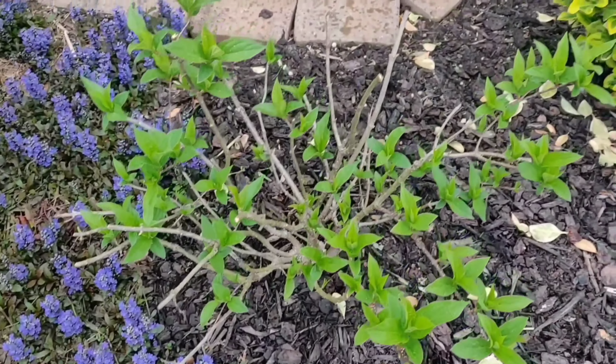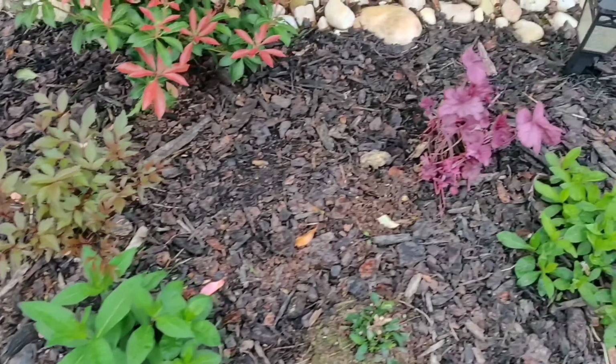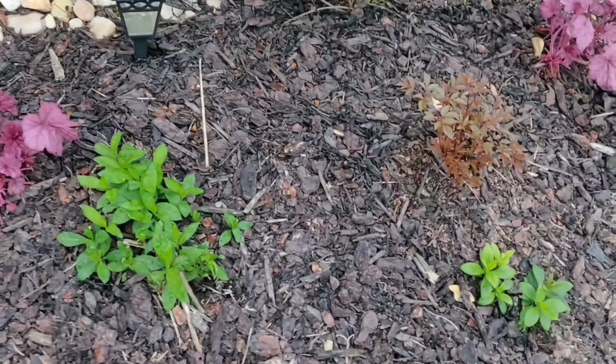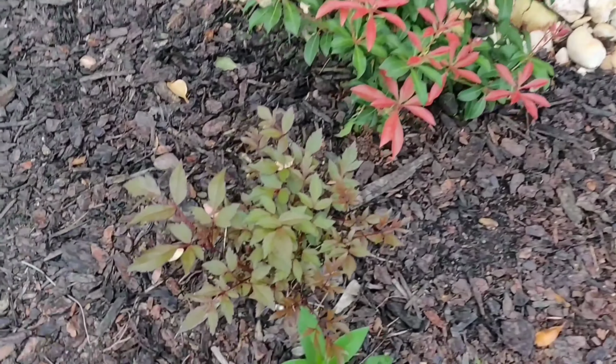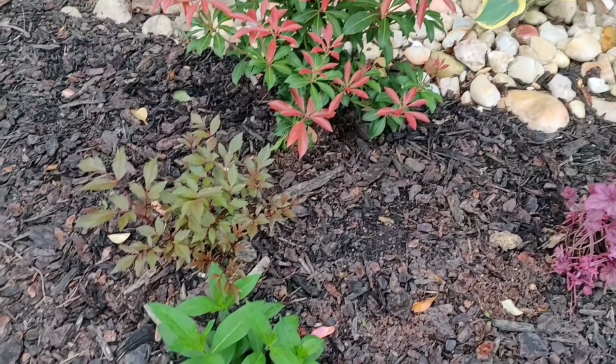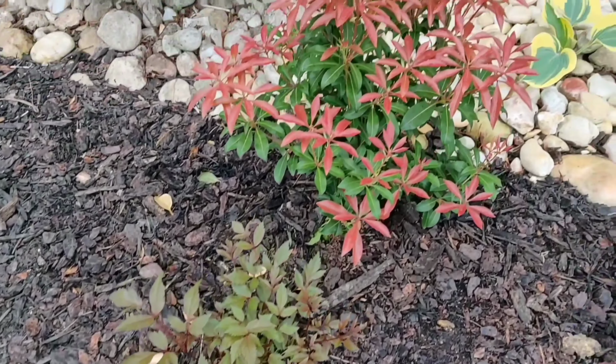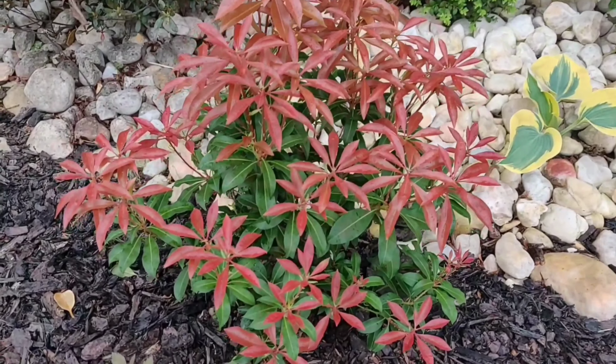My little limelight is looking good, pushing out a lot of new growth. All of my phlox is pushing out lots of new growth. They're all coming back. Looking good. My astilbe is coming in. I might need to move that just because it's a little close to the pyrus and my phlox. Y'all know I love a full garden. I love planting things close.